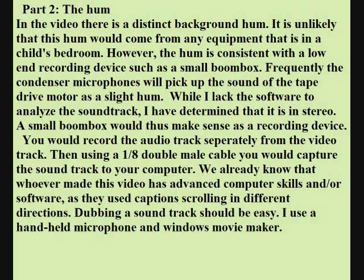Part 2, the hum. In the video, there's this distinct background hum. It is unlikely that this hum would come from any equipment that is in a child's bedroom. However, the hum is consistent with a low-end recording device such as a small boombox. Frequently, the condenser microphones will pick up the sound of the tape drive motor as a slight hum. While I lack the software to analyze the soundtrack, I have determined that it is in stereo. A small boombox would thus make sense as a recording device.